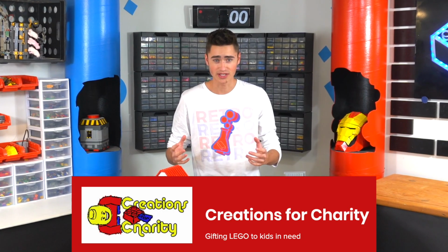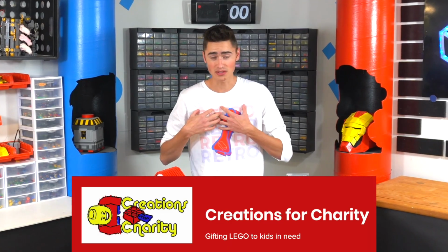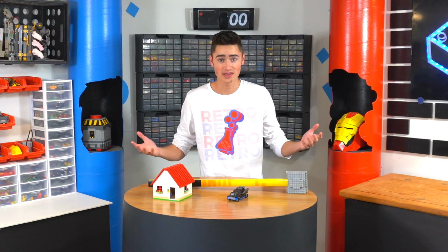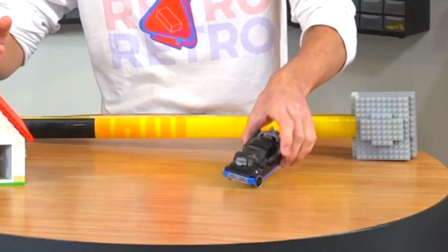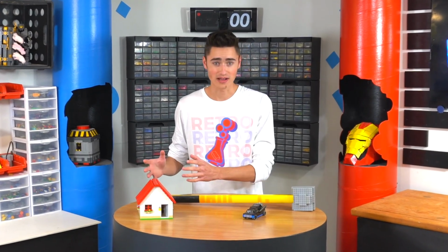It's actually this really cool charity that allows creators like me to build stuff, and essentially I give these creations to them and they sell them to anyone. They could sell them to you. If you wanna buy one of these 3 creations, we have this sledgehammer, this car, and this house, you can purchase that from their site, and they actually use the profits from the things they sell to buy actual real Lego sets to give to underprivileged kids.